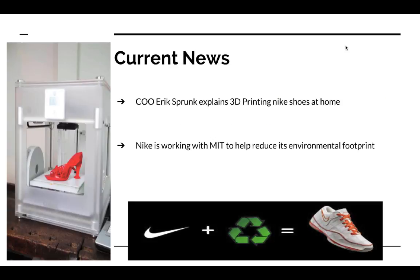Some current news. The CEO, Eric Sprunk, of Nike explains how 3D printing of Nike shoes at home could work. He explains that Nike is brainstorming ideas to create your own shoe right in your own home. All you'd have to do is log into Nike.com and purchase a file from Nike. The file would contain data for your own individual shoe, and you could design and customize your own shoe. You would download the file to a 3D printer, and in a matter of hours, you'd have a new pair of shoes. And the COO, Eric Sprunk, explains that this idea is not as far-fetched as it may seem.